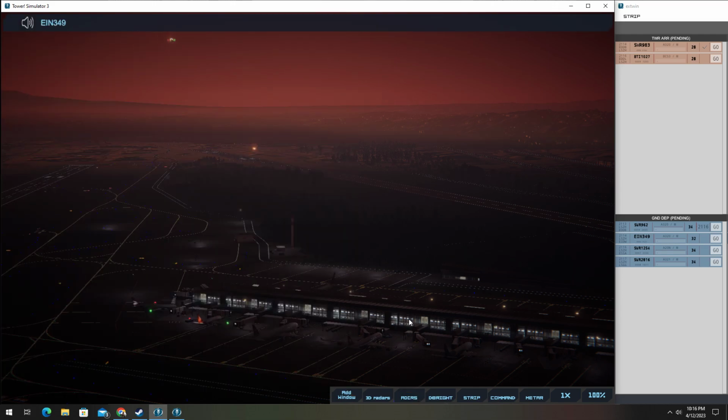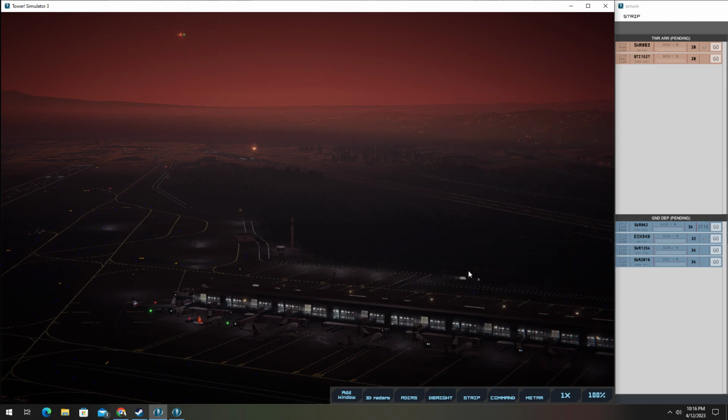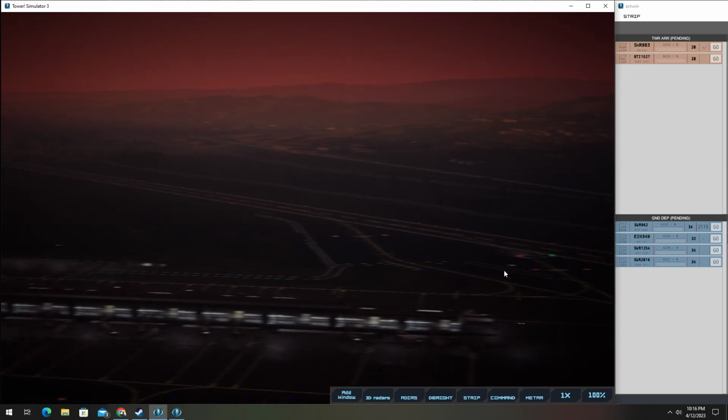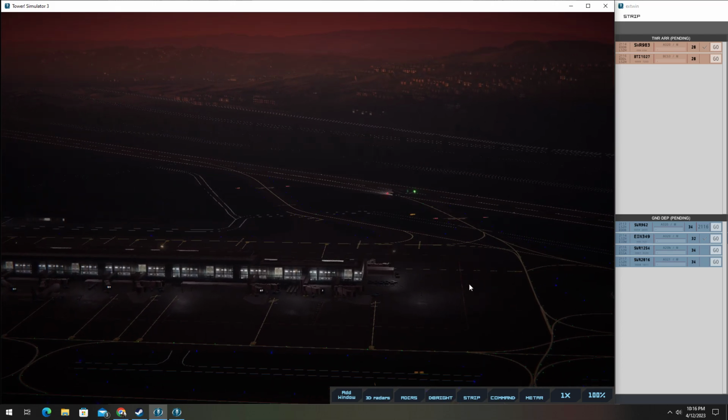Shamrock 349, runway 32, clear for takeoff. Runway 32, clear for takeoff. Shamrock 349. Swiss 962, contact departure. Roger, good evening.